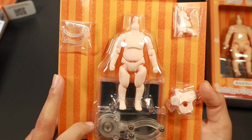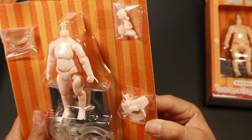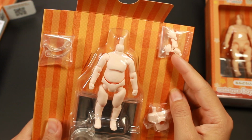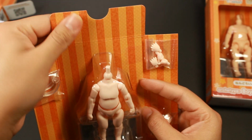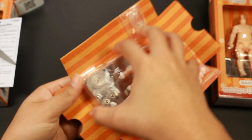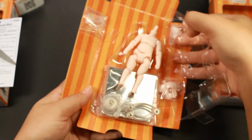the actual stand arm as well as extensions. Then we have an extra headpiece, I'm assuming that looks like the bottom to the heads, and then extra hands as well as the body. And these are all, it looks like, taped, so there we go. So that works fine.